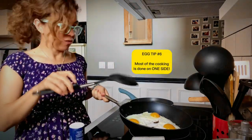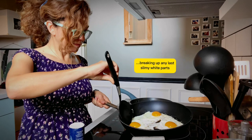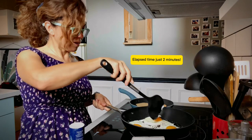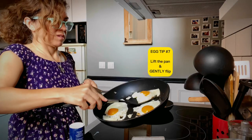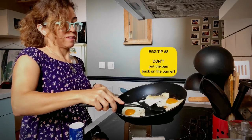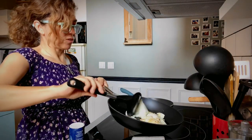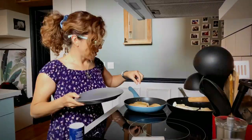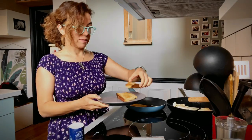You do most of the cooking on the first side. Alright, we're looking good over here. I'm gonna separate them so that flipping is easier. Gently flip. I'm not even putting it back on the heat. The residual heat in the pan is enough to just lightly cook that other side. These are mostly cooked through. I have a nice warm plate. I warmed it just with hot water. Of course, I dried it.